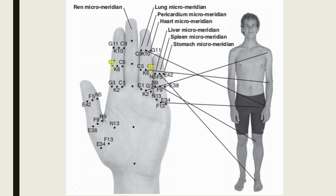Elbow. We have G7, corresponding to heart 3. Located on the palmar side of the index and ring fingers, at the lateral side of the proximal interphalangeal joint, transverse crease.